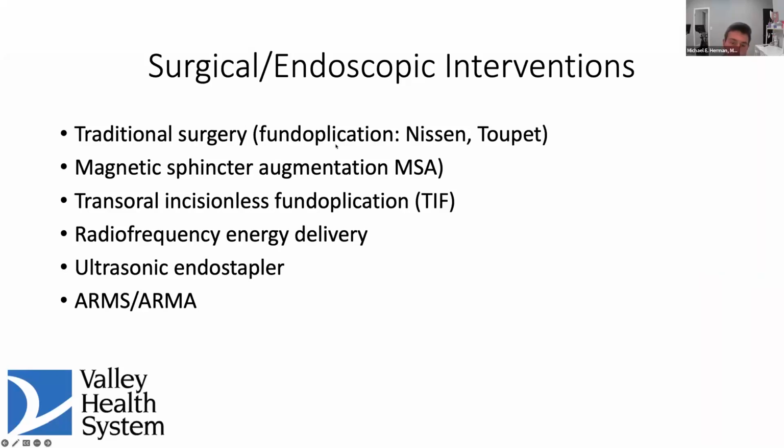The traditional surgeries, which we'll get a slide or two on each, are the fundoplications, whether it be the Nissen or the Toupet. A Nissen is a full 360-degree wrap. A Toupet is a 270-degree wrap. There's a magnetic sphincter augmentation called MSA. And again, these are a little bit complicated. We're going to briefly touch base on them and show some images. And then some of the endoscopic options are the TIF, the transoral incisionless fundoplication, radiofrequency energy delivery, ultrasonic endostapler, or ARMS, ARMA, which we'll talk about.